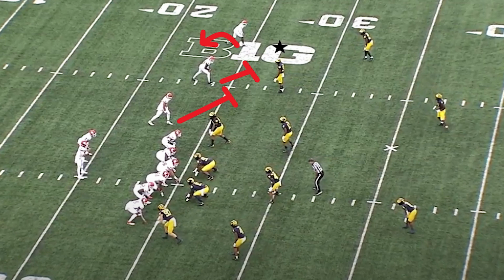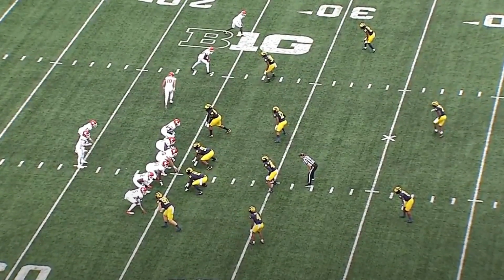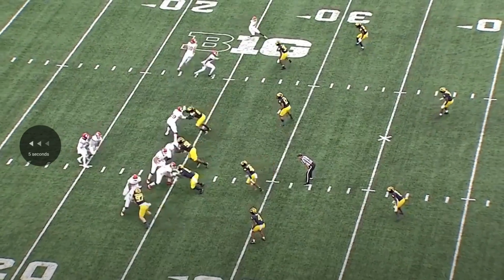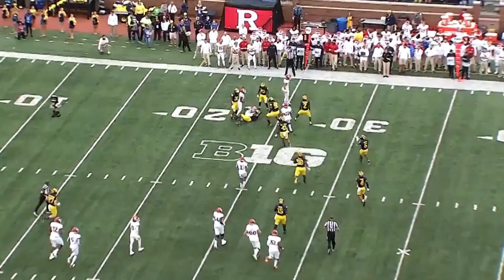You'll see they'll basically have a double team on him off the snap, and then a very tough position for him, but he's a tough player. He does it all for this Michigan defense. You're gonna see he's gonna fight through both of these blocks. One tight end receiver makes the play, minimal gain. That's the kind of toughness you want to see in your safety.